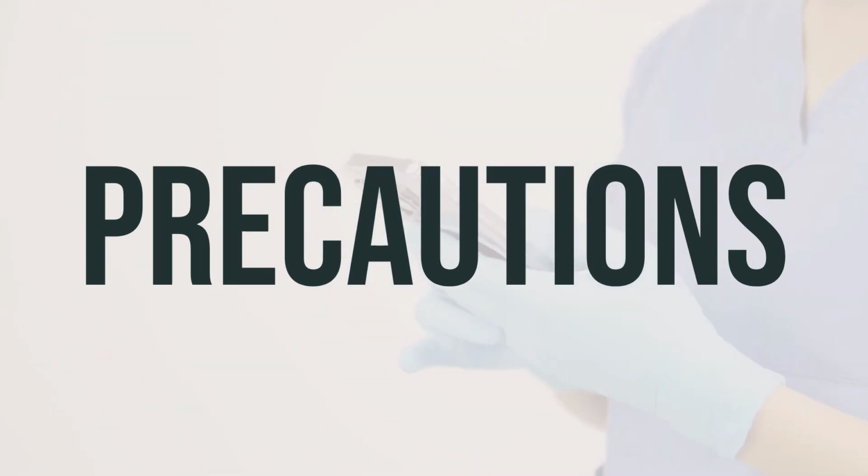This is especially important to consider during pregnancy, as the risks and benefits of using Klor-Con M10 should be discussed with a doctor. Additionally, if you are breastfeeding, it's important to consult your doctor before using Klor-Con M10.